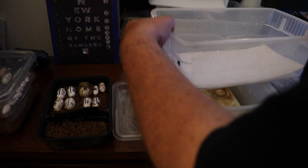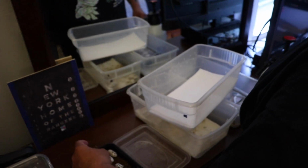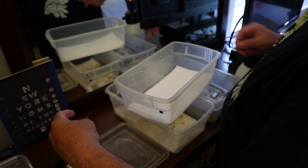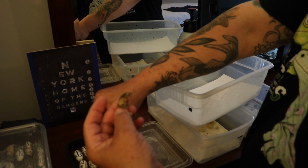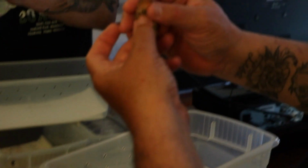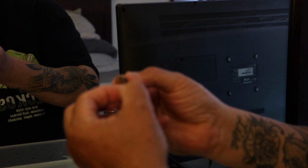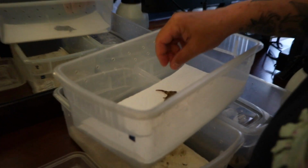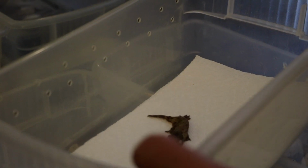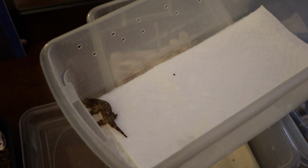Little squirt bottle. So you take the baby out. Pick them up nice and easy, as you can see. Freshly hatched, still shedding. They always shed. I guess he was eating it, so we don't want to pull it out of his mouth, of course. Then we're gonna give it a little spray. Spray the whole thing down. Then we'll put a water.